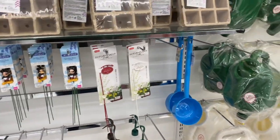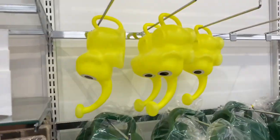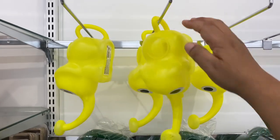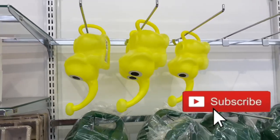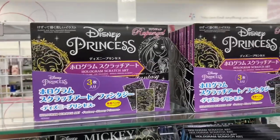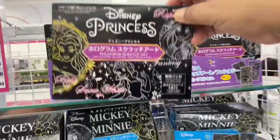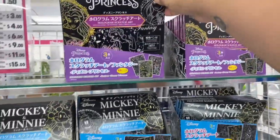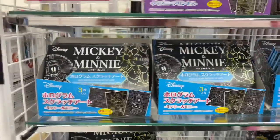Always overwhelmed by the store because it's so huge. And look at this watering hose. Looks like an elephant. And Disney princesses. They have these little sketchbooks. Really nice. I think these are like kind of black sheets and you kind of sketch them out. Pretty cool. And then they have Mickey and Minnie.